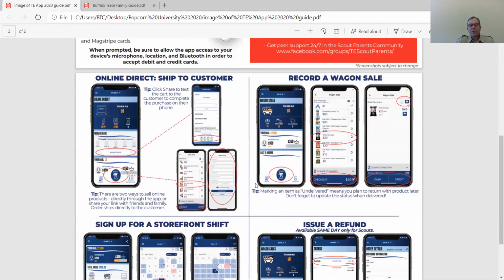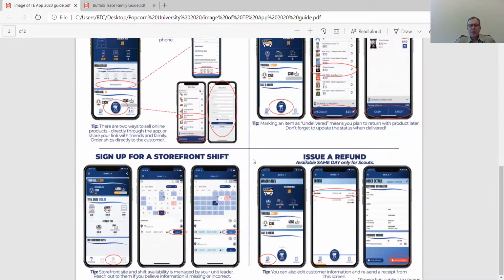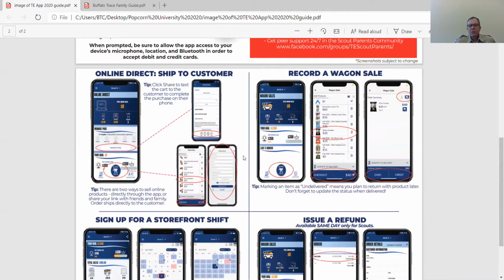The online direct with ship to the customer is one of those options that we were talking about earlier with online shipping. Online, so it's touchless. At the same point, our scouts are not touching the product. That's really helpful. You don't have to return to the home, especially when we have the free shipping opportunities. Those are great sales pitches, but if they hit $30 or maybe $40, if the incentives are there, that helps a lot down the road too. The flyer here does talk about issuing refunds. It does have the opportunity for storefront shifts that are set up by the unit colonels and recording wagon sales.